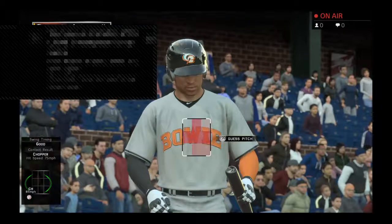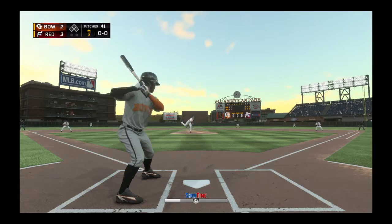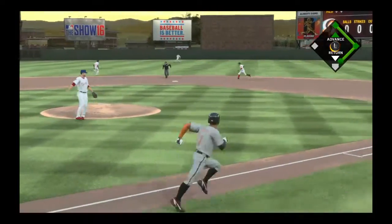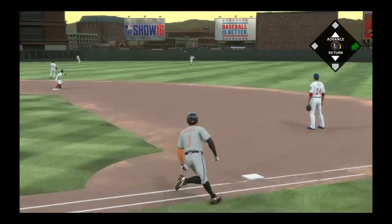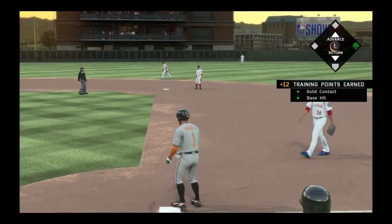For Bowie, second baseman, number 1. Sharply hit ball back up the middle. And that'll get down for a base hit. So he goes after the first pitch, and it's early trouble here this half of the inning.